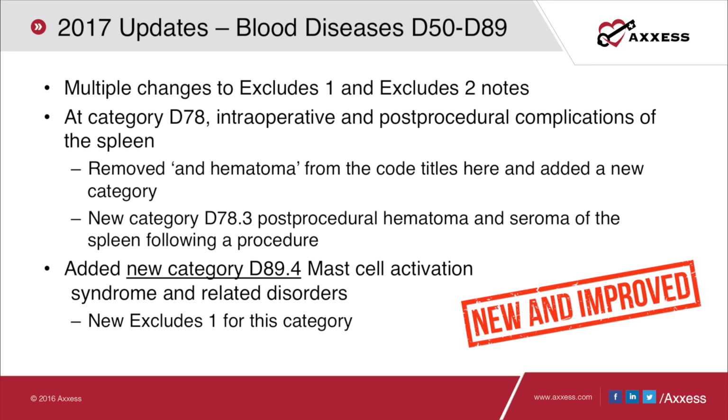The next chapter we're going to highlight some changes in would be the chapter for blood diseases, D50 to D89. Again, you'll see in this chapter multiple changes to the Excludes 1 and Excludes 2 notes. You're going to see at category D78, intraoperative and post-procedural complications of the spleen.